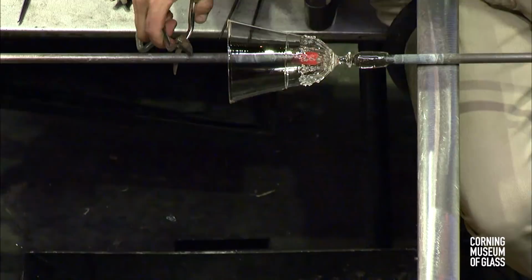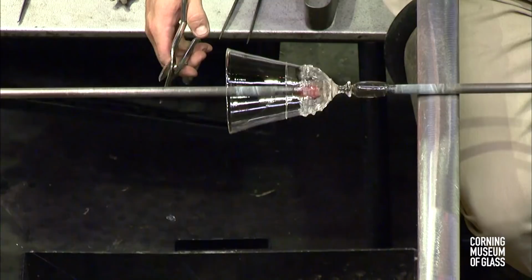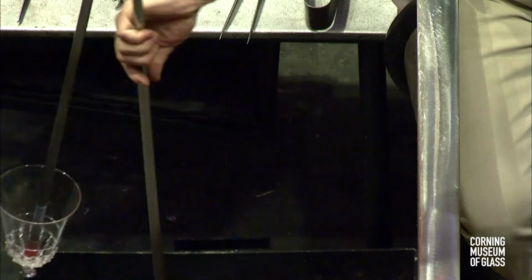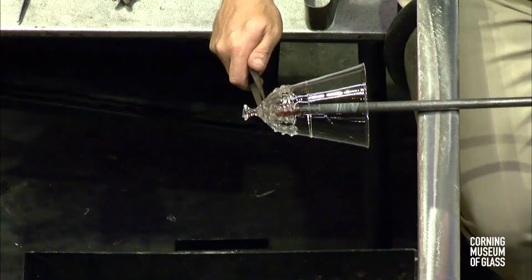So they're making an inside punty. Usually we punty to the foot or the bottom of the piece, but this punty is going to allow them to add the stem. So it's an inside punty. It's actually like a dirty punty. So she rolled it on the floor so it won't stick as much on the sides. They're going to do a little handoff. And he's going to make sure everything's running nice and straight.